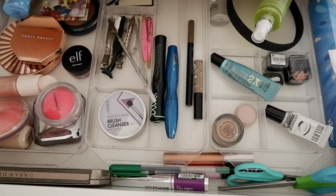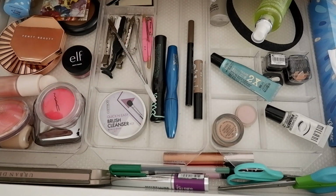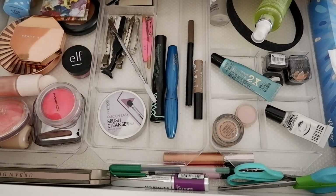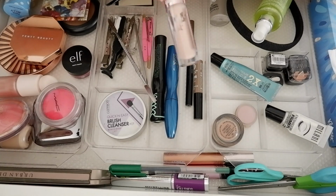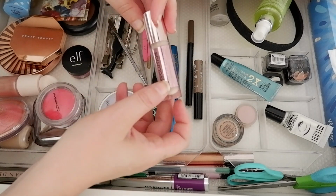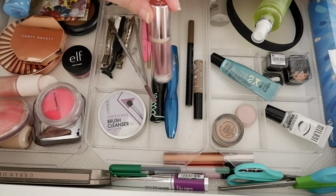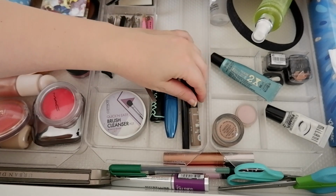But I will be selecting some new bits in this video because I know that those 3 products are going to be used up. And this concealer as well, it's very much almost done. You can see how big the gap is. I struggle getting product out of it. So that's another one that I need to replace. Both of my brow products are still going strong, so I don't need to go back to that.